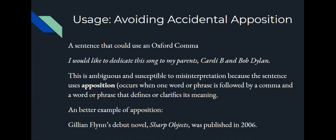Now that we've discussed when not to use the Oxford comma, let's talk about how this special kind of comma helps to clear up ambiguity. To do so, let's look at a sentence that could benefit from the Oxford comma. "I would like to dedicate this song to my parents, Cardi B and Bob Dylan." Just like the first example in this lesson, this sentence is definitely open to misinterpretation. Unless Cardi B and Bob Dylan had a secret history together, we can probably assume that the author's parents aren't Cardi B and Bob Dylan. However, at present, the sentence is unintentionally describing the author's parents in this way.